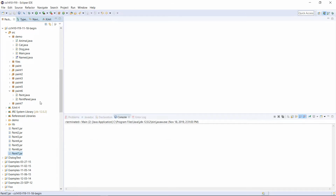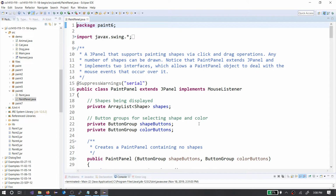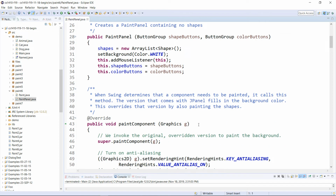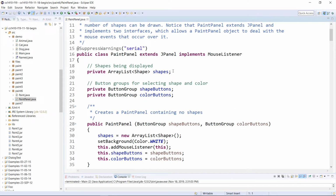So let me just remind you what the code looked like 5 days ago. We were in Paint 5, and that's pretty much copied forward into the beginning point for Paint 6 here. You remember that we have an array list of shapes. So if you have 10 shapes in the window, you'll have 10 shape objects in this array list. That list keeps track of all the shapes that have been placed, so that whenever it comes time to repaint the shapes, you just go through the list and paint them. Now, what is a shape? This type here.